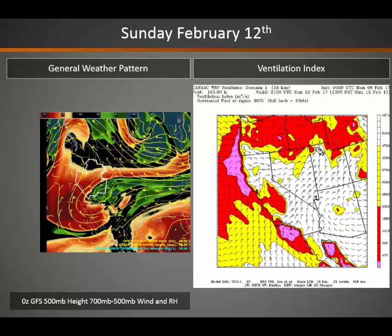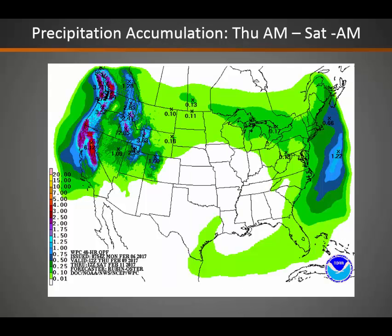And on Sunday, slowly the low pressure system drifts into the southeast portion of our area and into New Mexico. Good overall dispersion across the southern two-thirds of the Great Basin. Some limitations up north, but still not as bad. No areas in the purple, so we should see pretty good dispersion most of this week.